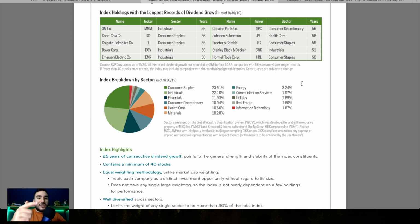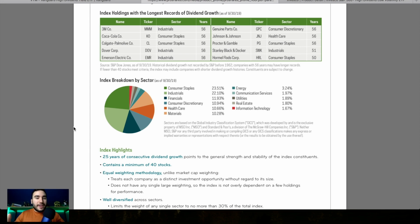So, breakdown by sector. Remember, the previous one was heavy in financials. Well, this one has about 11% in financials, but it's heavy in consumer staples. And these are products that people use no matter what financial condition the economy's in, whether the economy's booming or we're seeing a recession. People are still going to need their consumer staples: toilet paper, cleaning products, toothpaste, and all this stuff. You guys know the list goes on. So 23% there. Another one that's pretty heavily in this ETF is industrials.